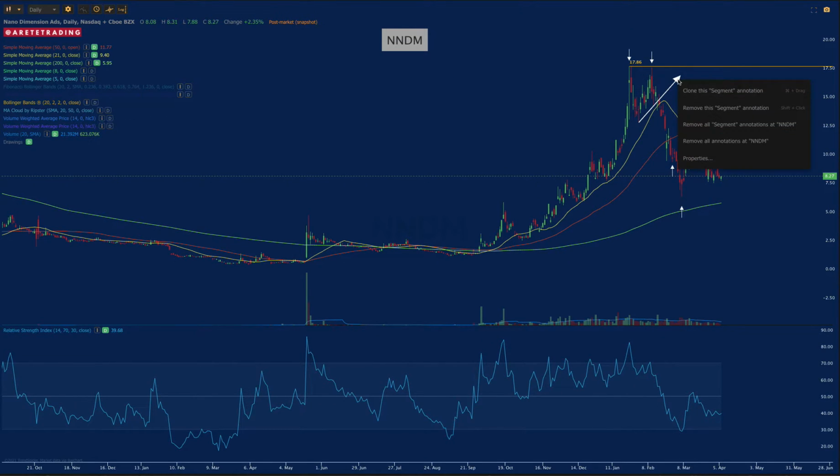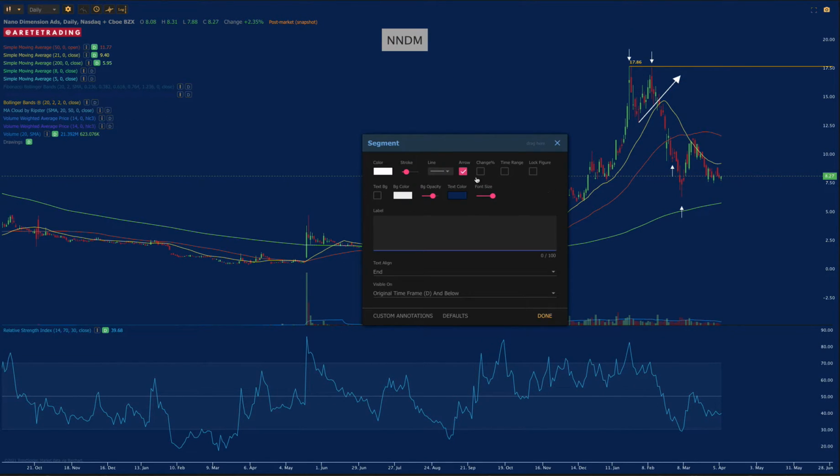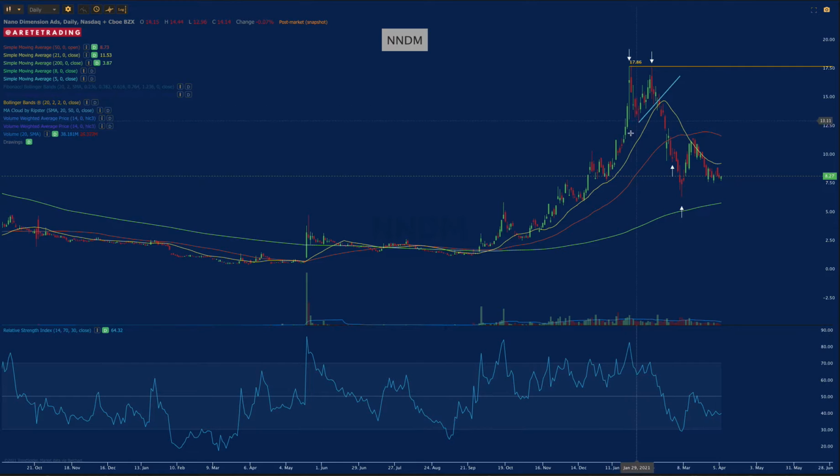We're going to get rid of this and change the properties, get rid of the arrow. We'll make this the light blue. There you go. So you can see the rising wedge. Break the rising wedge, we get the frozen rope pattern the whole way down. Everybody's just waiting for it to end, not selling, not selling. Then capitulation, boom. Rally up to the 21. Cannot break that 21-day. Can't break this. Now, this is a left shoulder. This is a right shoulder.